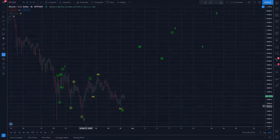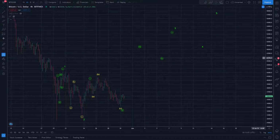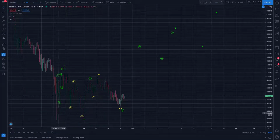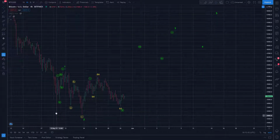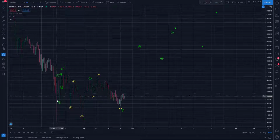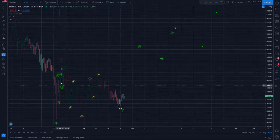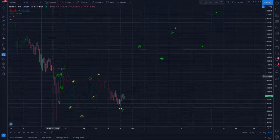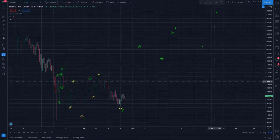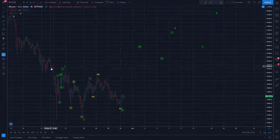So I'm going to just look at the action since we've had that low, okay, and go through a few scenarios and what I'm doing with it. So we could make the case for a real ugly leading diagonal wave one off that low, and that's where you got 1, 2, 3, 4, 5. Technically it works. Wave 3 is shorter than wave 1, wave 5 is shorter than wave 3. You got 4-1 overlap, but it is very ugly.